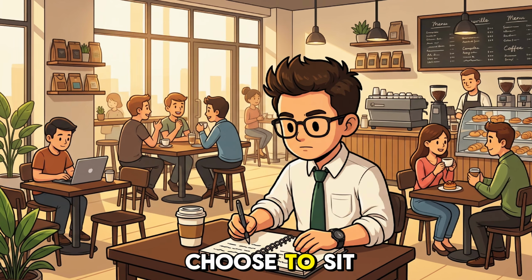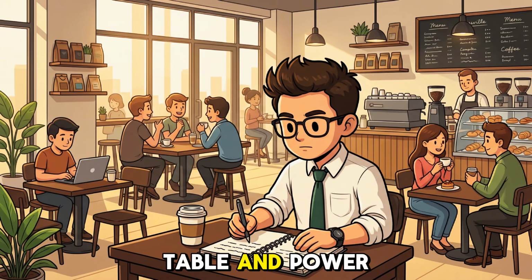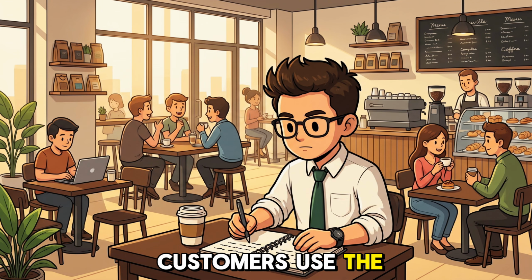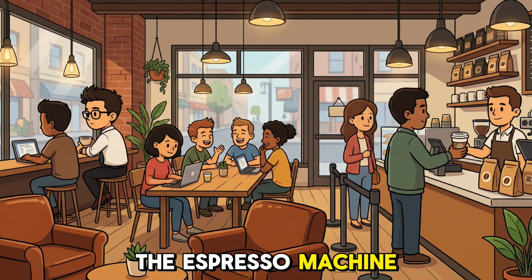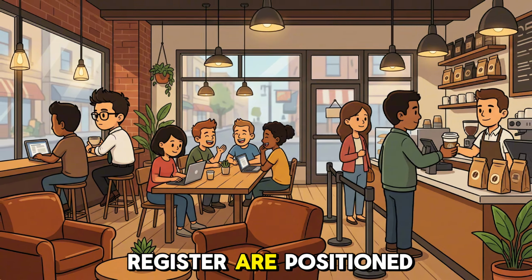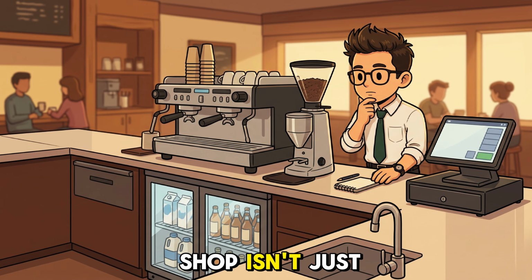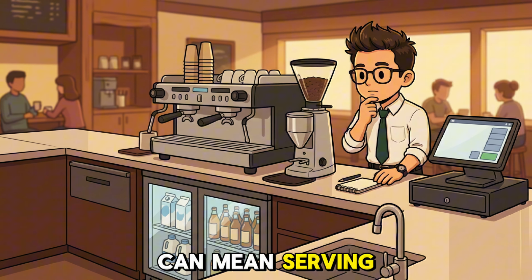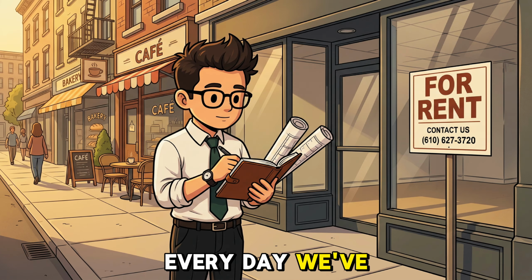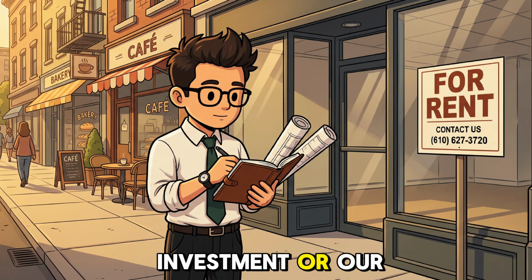Notice where people choose to sit. Some stay for 5 minutes, others work for hours. Every chair, table, and power outlet changes how customers use the space. Now look at the counter. Every movement is planned. The espresso machine, grinder, refrigerator, and cash register are positioned to save seconds on every single order. A great coffee shop isn't just beautiful. It's efficient. Saving 5 seconds on every customer can mean serving dozens of extra people every day. We've learned from successful businesses. Now it's time to visit the location we're considering and decide whether it deserves our investment or our rejection.